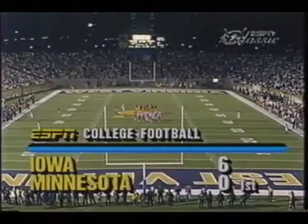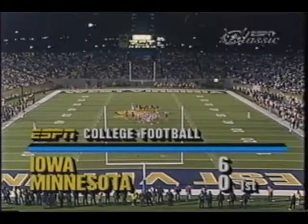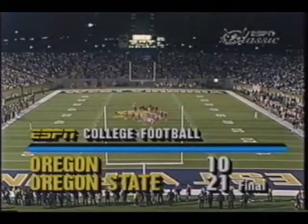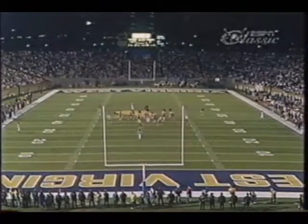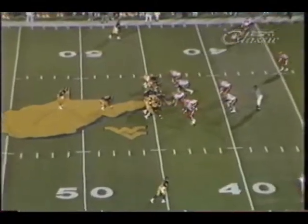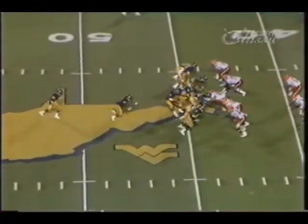And we've got some updated scores. Something for a tie out there, huh? Oregon State 21-10. Big game of the day, though, USC with a victory over UCLA.